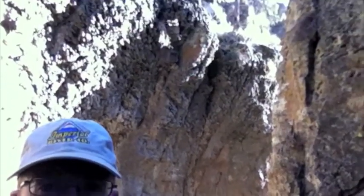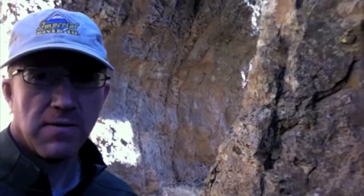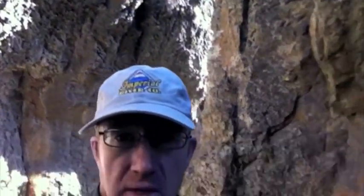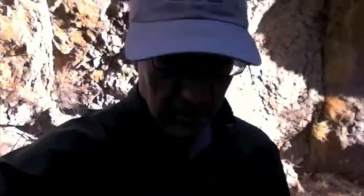All right, so this is what happens sometimes in the desert. Your hunch just doesn't pay off. So I've hiked up this canyon, scrambled up a couple of cliffs, and now I've come out the other side of this little box canyon. So as you can see, it's a pretty gnarly little canyon in here, but I've come to the end of it.